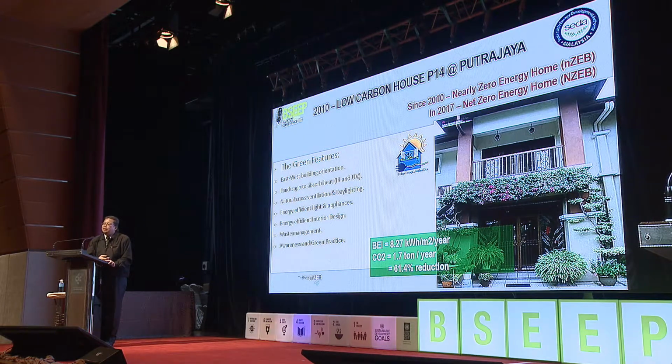That is only the office and some industrial building. How about residential? Is residential even much easier to achieve zero energy? Yeah. This is one example in Putrajaya, Low Carbon P14. In 2010, by just doing simple energy efficiency, achieved building energy index about 8.27, reduction about 61% compared to the common carbon metric Putrajaya 2010, and with what they call additional money, the building owner installed solar photovoltaic and made it a zero energy building in 2017.